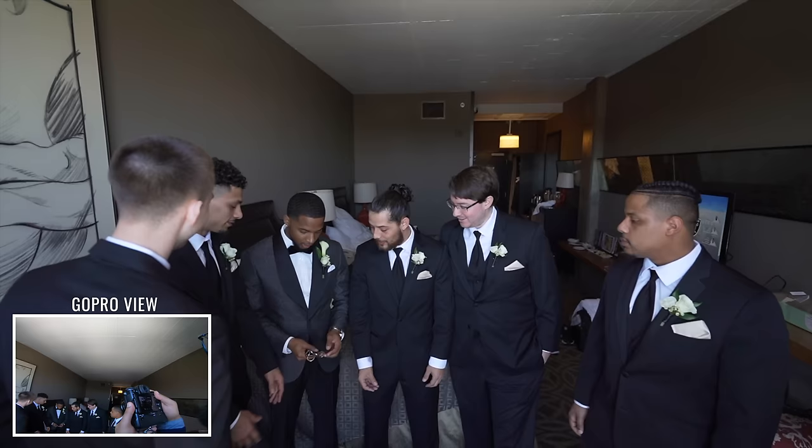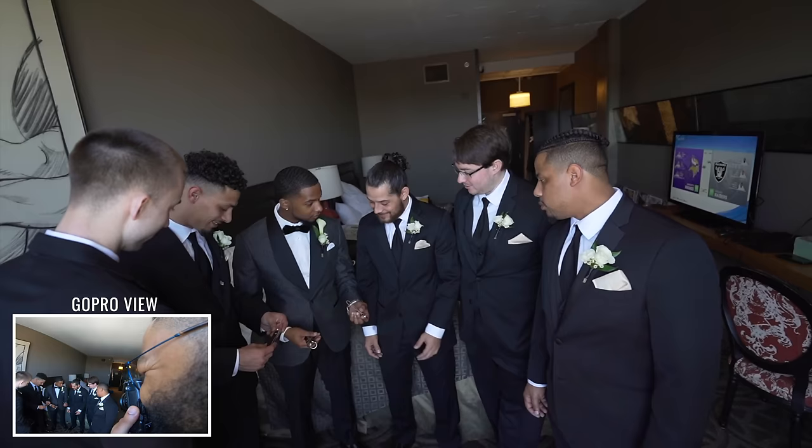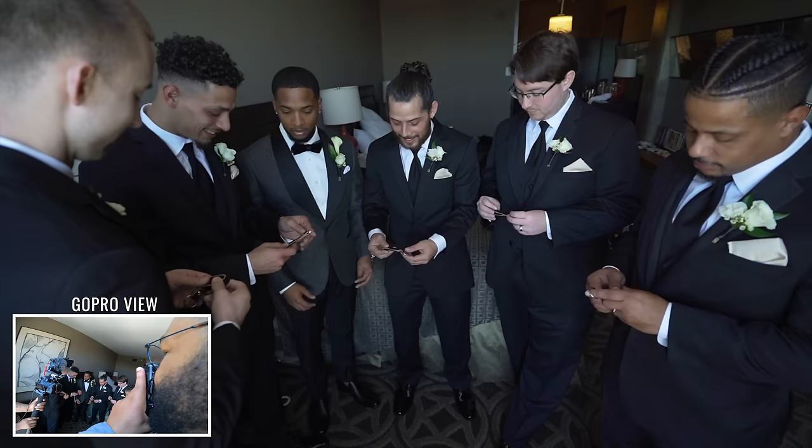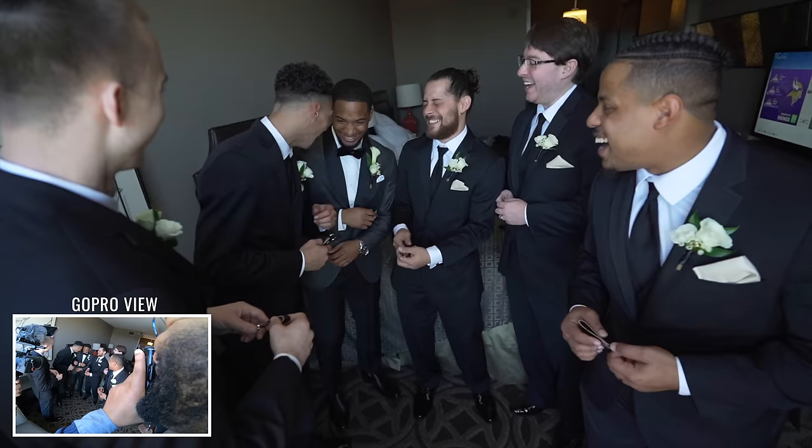So before we head out for the groomsmen portraits, typically groomsmen will do a shot or either groomsmen gifts. So here we're doing gifts. Yet again, I want them to be natural with each other, so all I did here was set them up in a semicircle in front of the window so I know that they're going to be lit well. Then I had them go ahead and pass out the gift and just interact with each other.